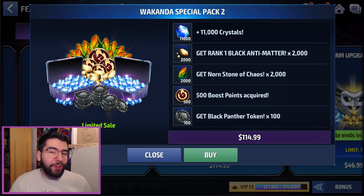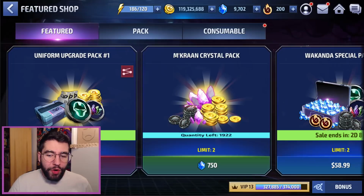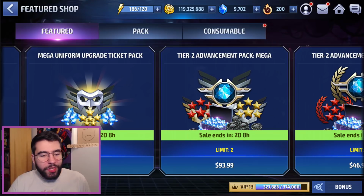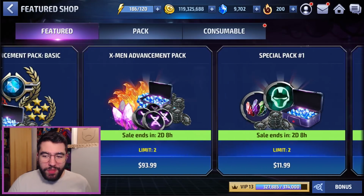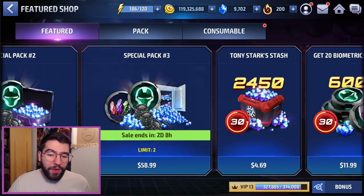2,000 Nornstones allows you to tier 2 characters immediately, or 4 story mode characters like Captain America, Black Panther, and others. In addition, 500 boost points is not bad, and then you get 100 of these Panther tokens. The rest of the sales are really not that great. I don't like the uniform mega ticket. I think they should take the crystals out and lower it, but that's just me. I don't like any of these other packs. This one is hot garbage even though I've purchased it, and these ones are not very good.